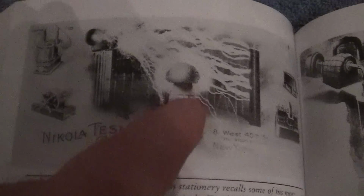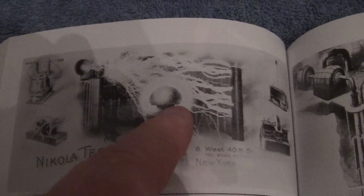But this is a card from the Nikola Tesla company, and you can see the halo around here. This is an electromagnetic field.